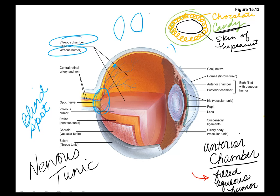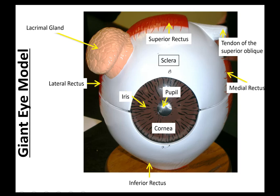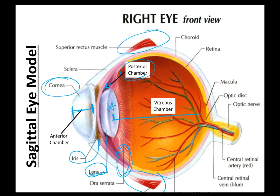Okay. So here's one of the models that we have in the lab, and it is mid-sagittally cut. So you've got the lens, you've got the ora serrata here, which is the ciliary body. You've got the superior rectus up here, the inferior rectus down here. Here's your lens. There's the brown iris. Here's the cornea. That space between the cornea and the iris is going to be the anterior chamber. The space between the back of the iris and the front of the lens is going to be the posterior chamber. The space between the back of the lens and the retina is going to be the vitreous chamber.